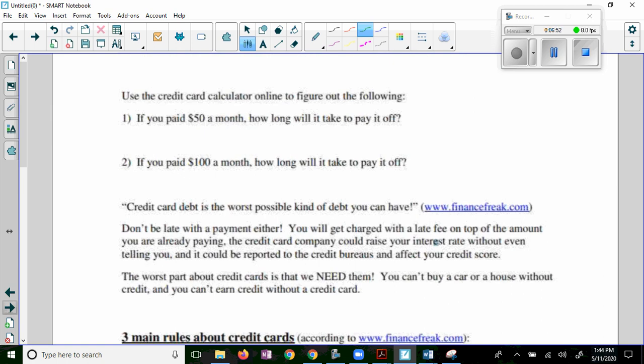So go ahead and Google a credit card calculator online and try to figure out the following. So you can just use anyone you want. This Finance Freak link doesn't work, but I just looked up online credit card calculator and found one. So if you paid $50 a month at that 19% interest rate on the $1,000, how long will it take you to pay it off? And then how long would it take if you paid $100 a month?